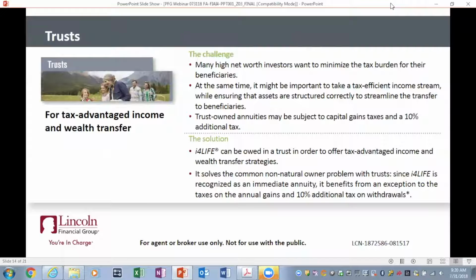For trusts, I don't know if any of you work with trusts or work with attorneys that work with trust clients, but many high net worth investors want to minimize the tax burden for their beneficiaries. And at the same time, they want to create or take a tax efficient income stream while ensuring that the assets are structured correctly to streamline any transfers to beneficiaries. So they'll take a look at using a trust. Well, unfortunately, trusts are taxed at a very high income tax rate, right? The highest income tax rate. And so ultimately, I'm going to be over 30% as a tax for any asset and growth within that trust.